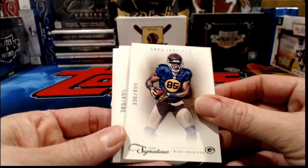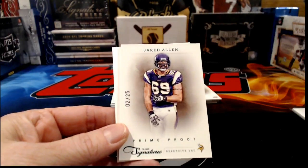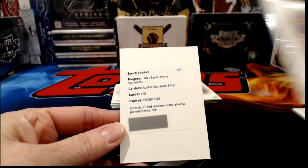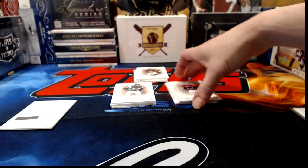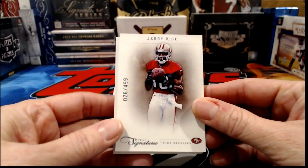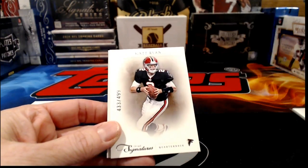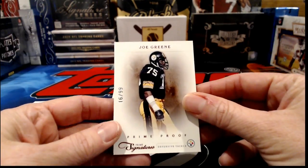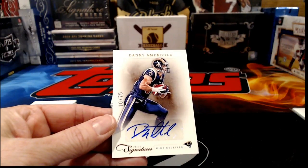Greg Jennings to $4.99 for the Packers. Jack Youngblood to $4.99 for the Rams. Jared Allen to $25 for the Vikings. And a redemption. So we're going to set the redemption aside. We will check it out on the website in a few minutes and figure out who it is. Jerry Rice to $4.99 for the 49ers. Matt Ryan, $4.99 Falcons. Mean Joe Greene to $99 for my Steelers.